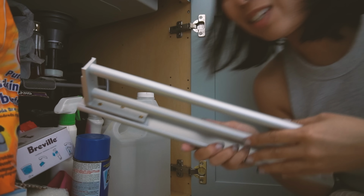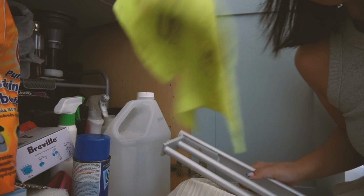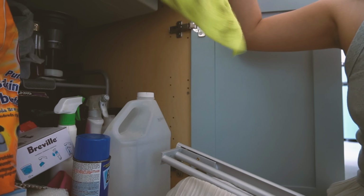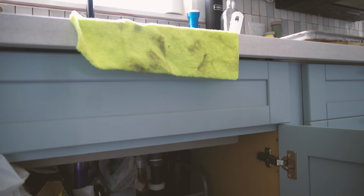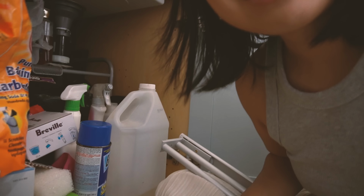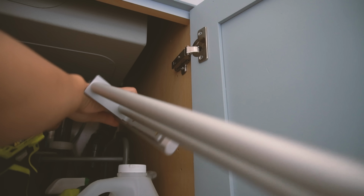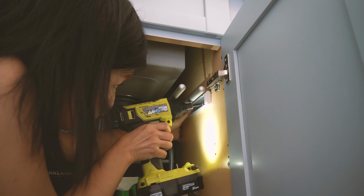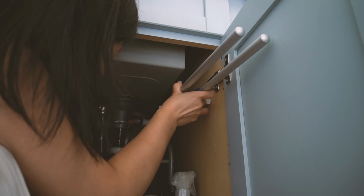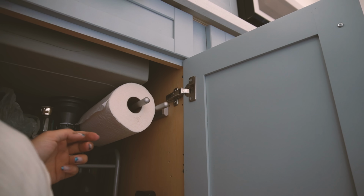Very exciting install. I'm very excited about this one because we have reusable towels that I'll hang over the sink to let it dry when I'm cleaning. And it's not very cute. Oh, it's perfect.